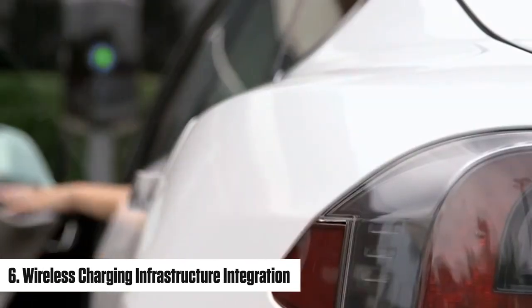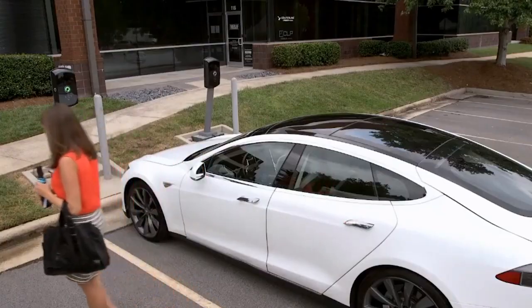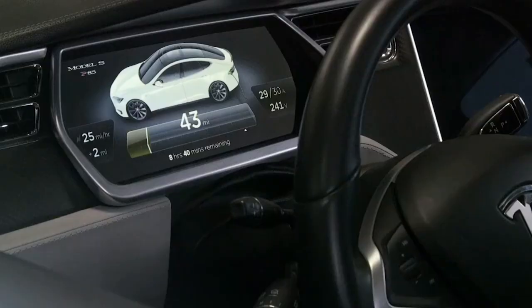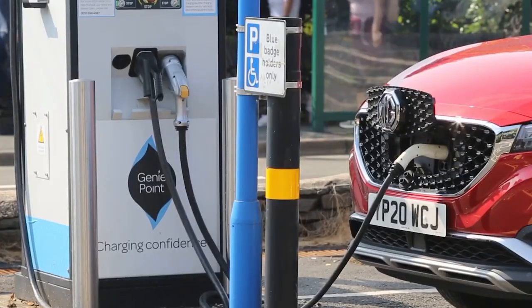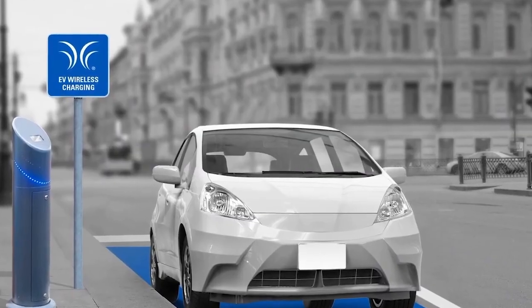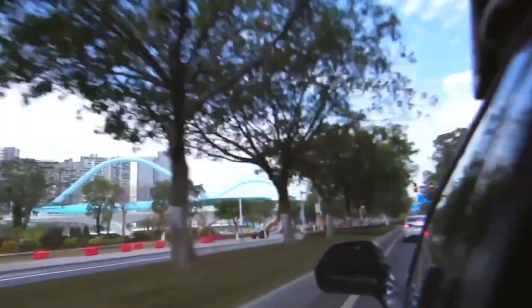Number 6. Wireless charging infrastructure integration. Integrating wireless charging infrastructure into urban contexts is vital for wider adoption. We are planning innovative initiatives like developing an electric vehicle charging boulevard in Los Angeles, which we expect to finish before the 2028 Olympics. This project includes building underground charging stations that enable automobiles to charge while driving, removing the need for plug-in charging, and highlighting the possibilities for urban integration of wireless charging technology.